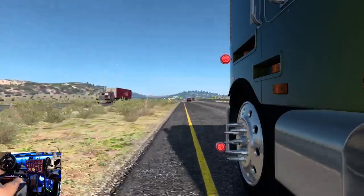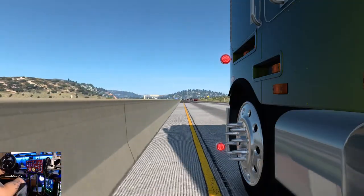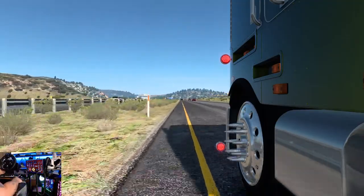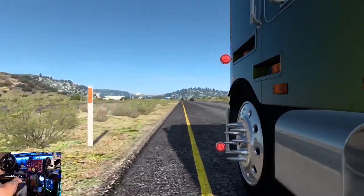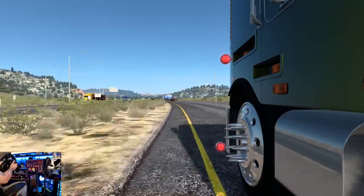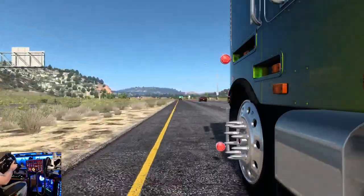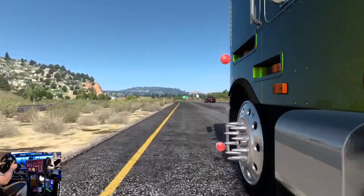Yeah, definitely digging this truck though, man. I'm really hoping he'll add some more customization stuff to it. He'll put some really nice stuff on this thing, man. We can deck this thing out real nice. So we'll see here in the future.